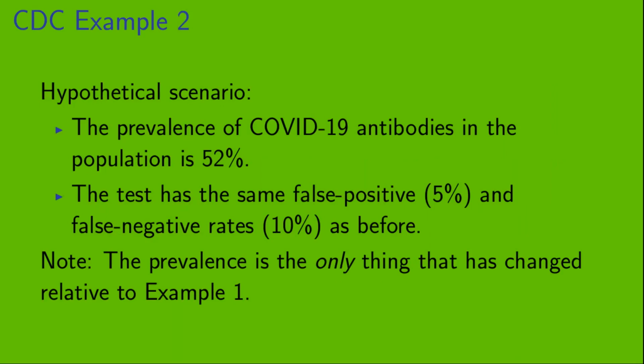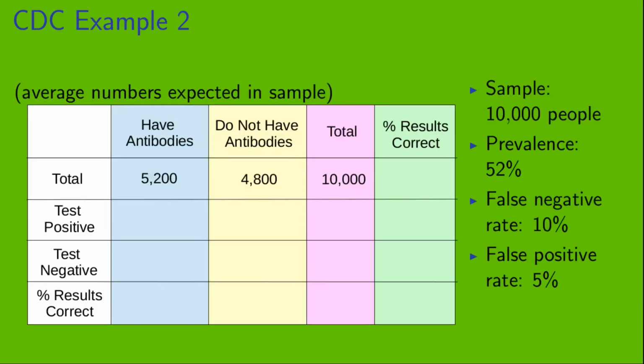Okay, now let's go to the CDC's second example. So again, we have a hypothetical scenario. Here, the prevalence of COVID-19 antibodies in the population is 52%. The test has the same false positive rate, that's 5%, and false negative rate, that's 10%, as before. And note that the prevalence is the only thing that has changed relative to example 1. So again, we have a sample of 10,000 people, but this time the prevalence is 52%. So that means that 5,200 of them truly do have the antibodies, while 4,800 of them do not have the antibodies.